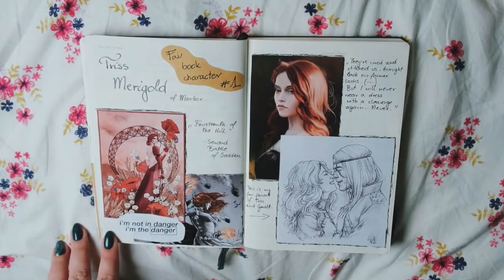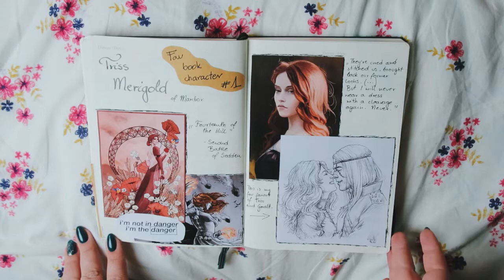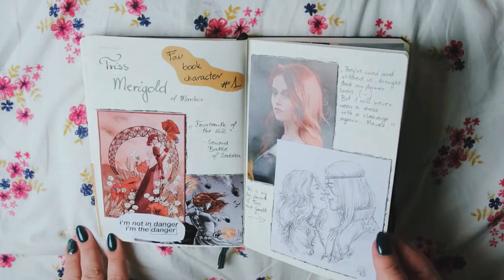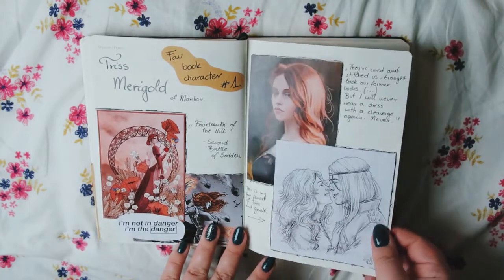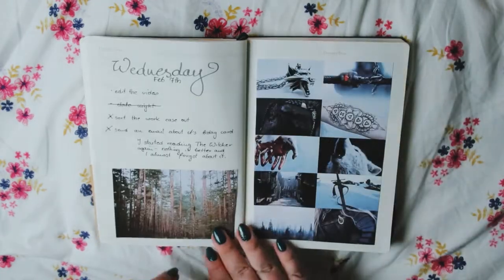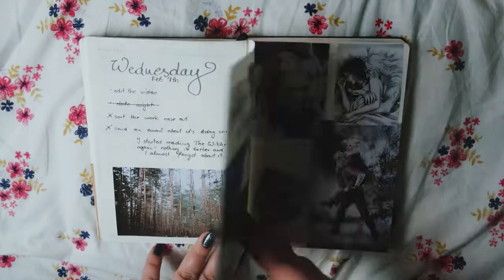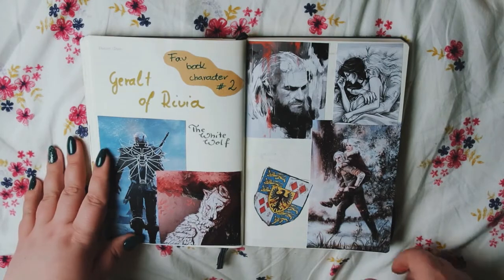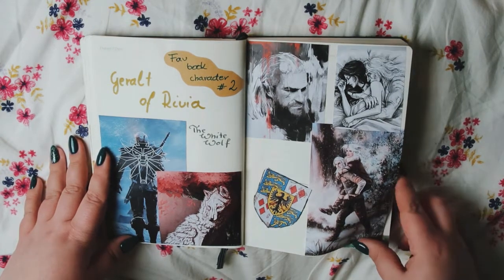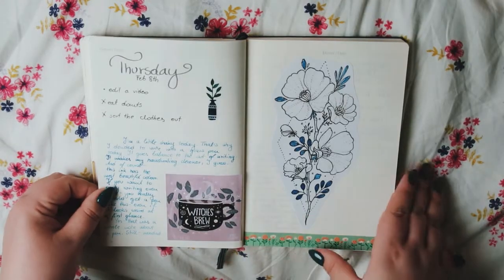Here, I don't know, something went wrong, because I decided to do spreads about my favorite book characters, historic characters. This is of course Triss Merigold from The Witcher. This is my favorite character ever. Here I have a white wolf, like Geralt of Rivia spread here. I don't know what happened. I just decided to create them and I didn't care. I just wanted to have them in here.